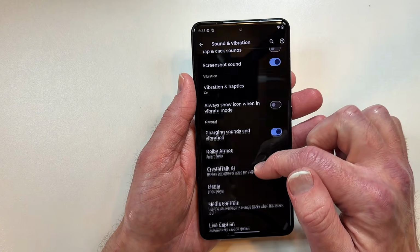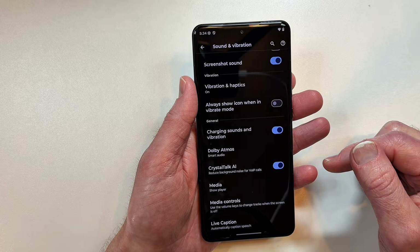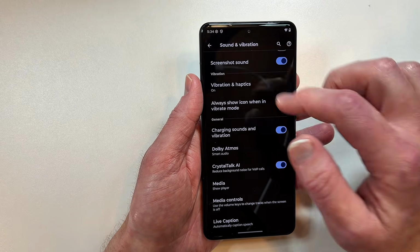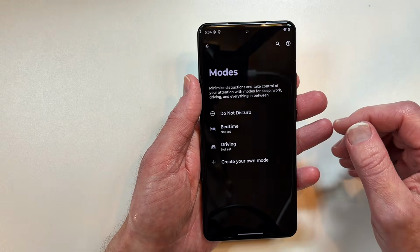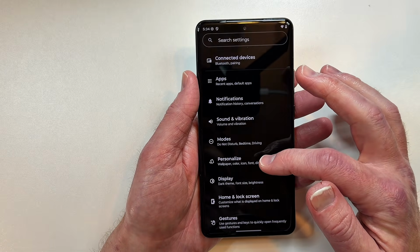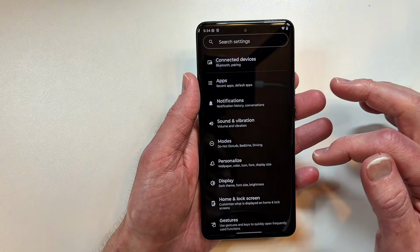Cool. What else we got? Crystal Talk AI, reduced background noise for VoIP calls. Media controls, live caption. I use that as well. Let's see here, your different modes. Obviously, that's self-explanatory. Personalized. So this is where I'm going to jump back right into this in just a second.